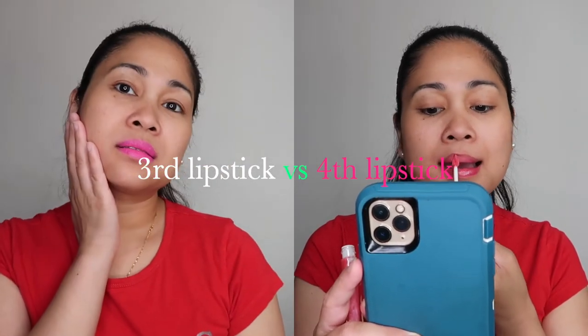Next color, 8 Hours Pro Glows. Yan, 8 Hours Pro Glows. Try natin to. So, ito yung kulay niya, guys. Light lang siya. Parang pink-red. Yan, yun yung kulay niya. Yan, yan ang kulay niya, guys. Simple lang siya. So, next color tayo, guys.